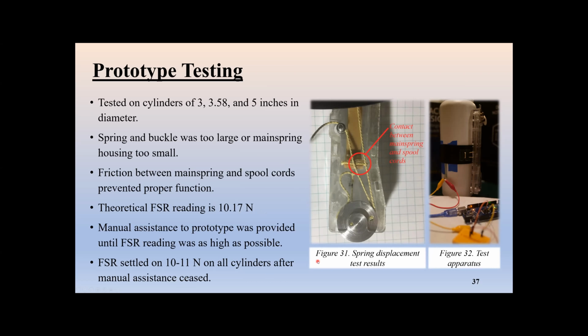While this seems promising, these results should be taken with a grain of salt, as we had to manually assist the mechanism in order to overcome internal friction. Better design and more tests are needed to reliably verify that the concept works.